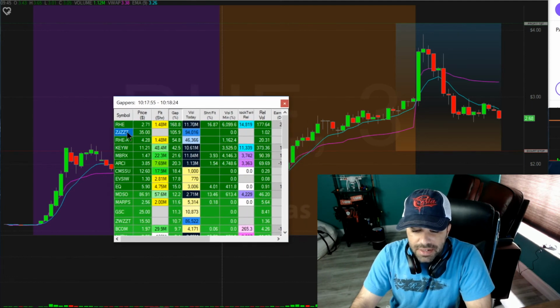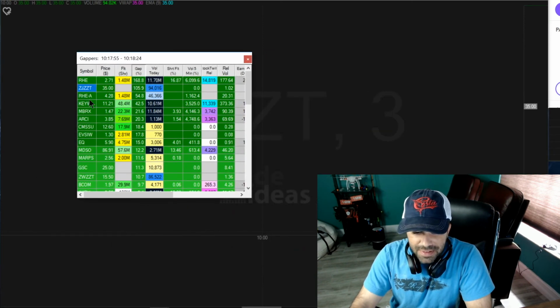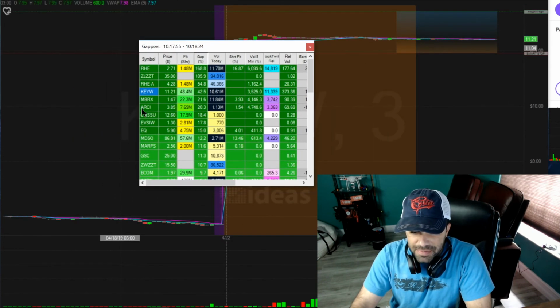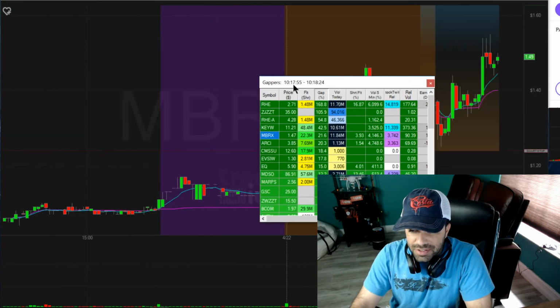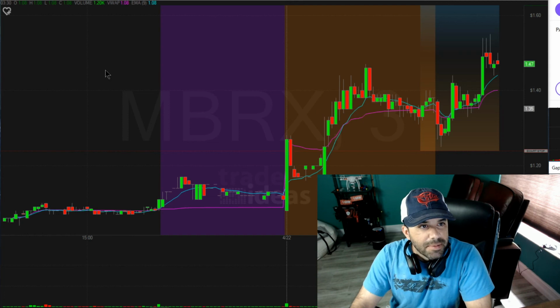I mean, there's really nothing else, at least that's in my wheelhouse. Let's check this out. Look at that. Big fat nothing. It's just a bunch of big fat nothings on this gap scan. This looks like it was a buyout. MBRX is another disappointment, just because it's so choppy. Look at this. It did this nice red to green move, pulled back. Look at all this chop. It's just chop, chop, chop. And the range isn't that huge either.